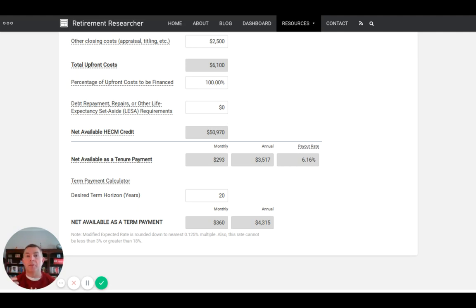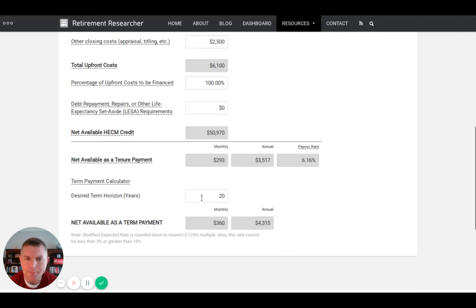So essentially they get a loan, a line of $57,000. They're taking $293 a month off it. That's a payout rate of 6.16, which is pretty good. Tax-free. Now, if they want to do a specific term, 20 years, they'll get paid more simply because after the term it stops. So let's click on this guy right here.